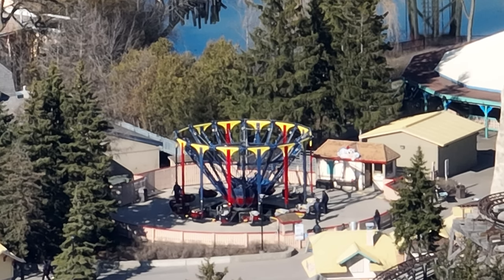Alrighty, I obviously have a construction update for you today. You're going to get some really awesome angles of Tundra Twister, and you're going to see it like you haven't seen it yet. I promise you, these are really awesome shots, okay?